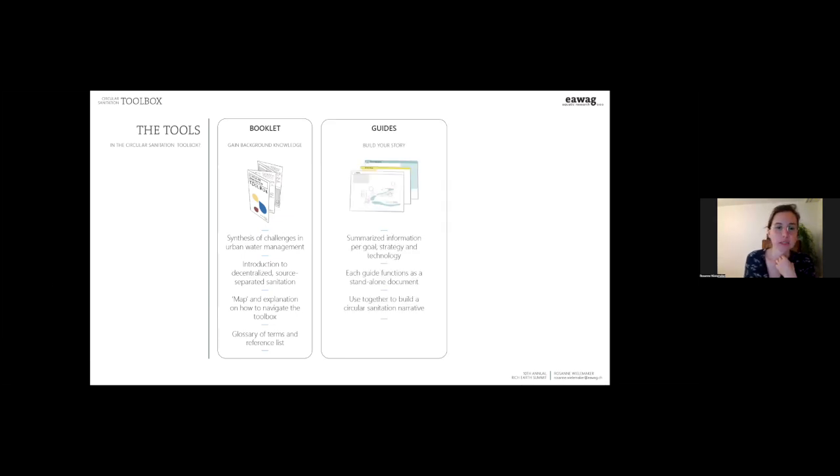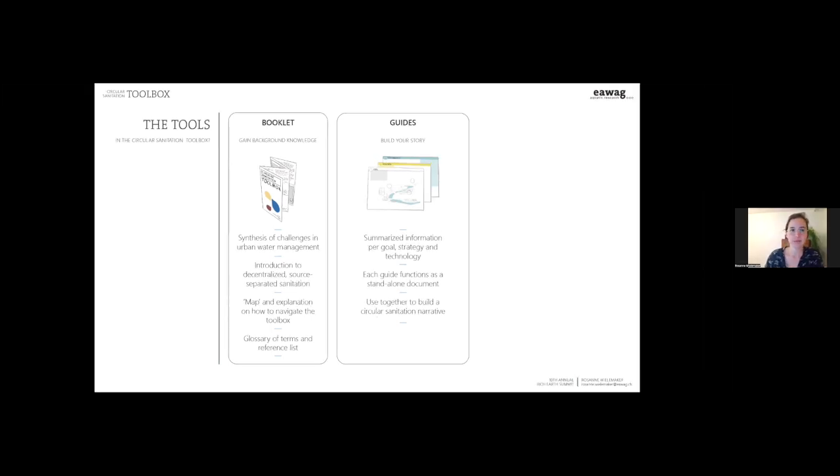The next part is a stack of guides, and these are two-sided A4 guides, which provide summarized information on goals, strategies, and technologies for resource-oriented sanitation. I'll go into these further in a minute, but it is important to note that they can function as either standalone documents or they can be used together to build a narrative.